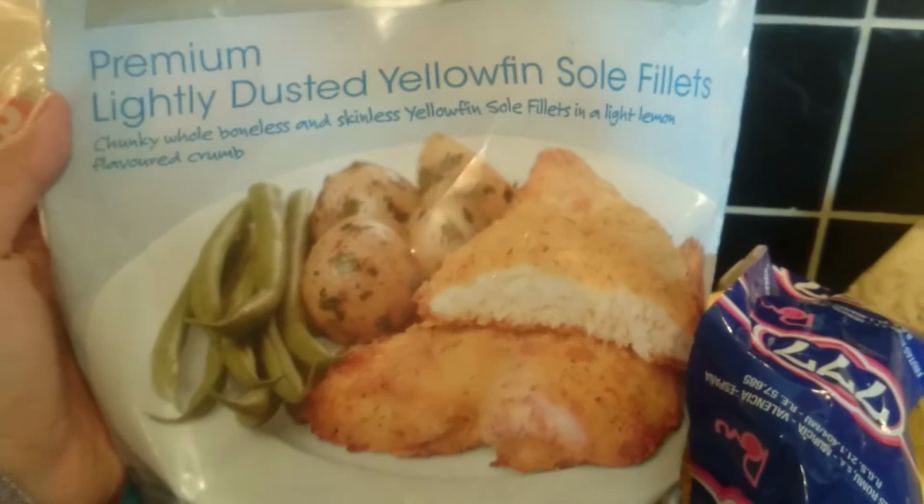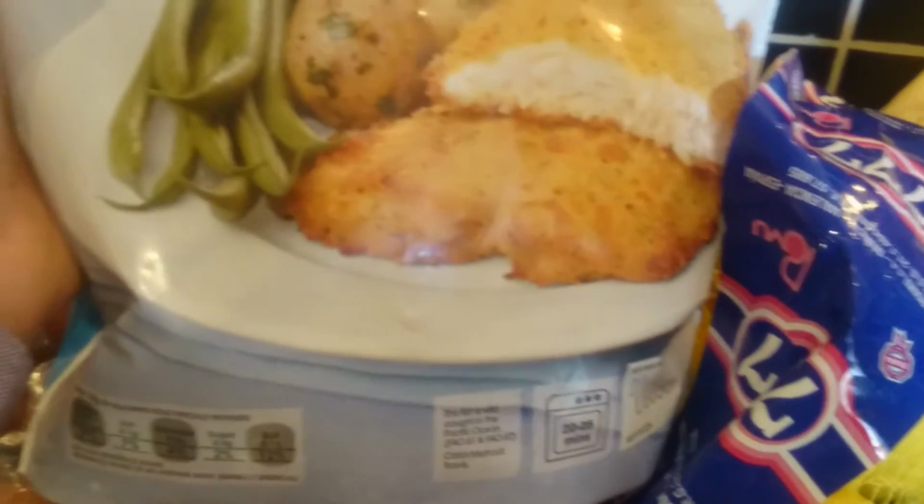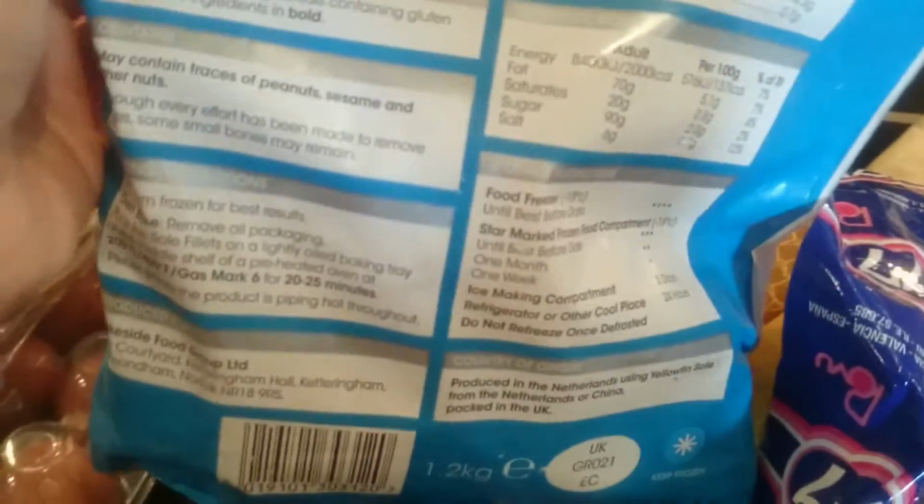I got another 2 packs of chicken. They're £13 each. Another 2.26 kilos in this one and 2.29 kilos. Got a bag of lemons because I'll be using a lot of those. For my fish, I swapped out and got some lightly dusted yellowfin sole fillets. These are pretty nice, and I just wanted to get a change of fish because I've been eating cod quite a bit, so I wanted something different.